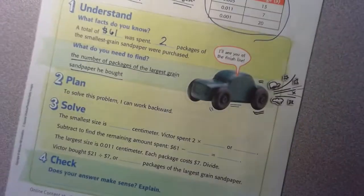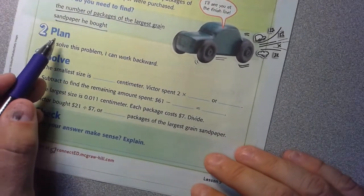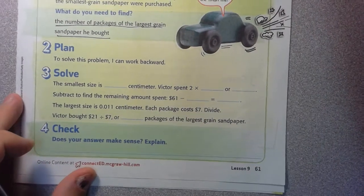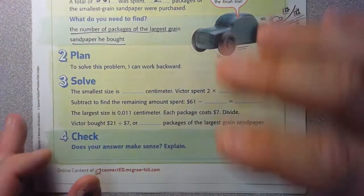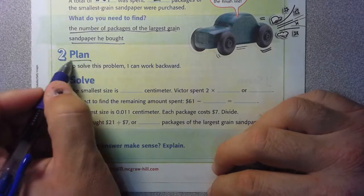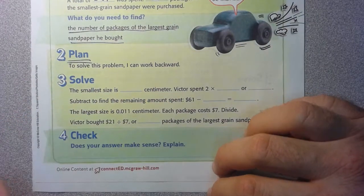Let me zoom it. There we go. So, plan. Now, remember we did this with writing. You think, you plan, and then you write. Well, even in math, you've got to do it. You have to plan. So, to solve this problem, I can work backwards.